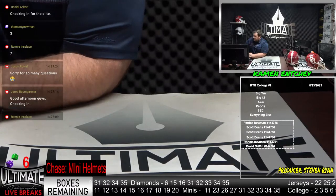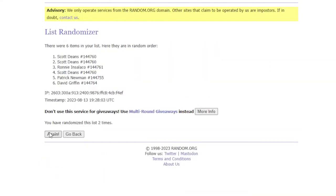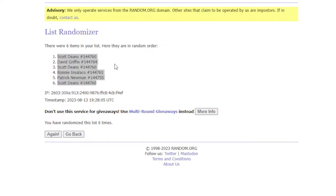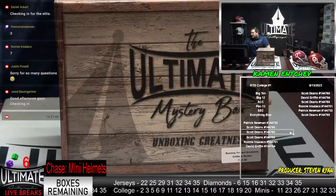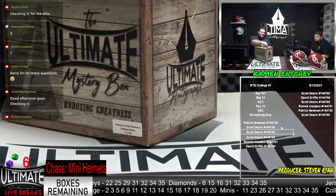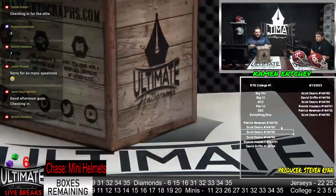Moving and grooving here at Ultimate. So 5 and 6. All right, so Scott Deans has the Big 10. Big 12 is David Griffin. Scott has the ACC. Ronnie the Pac-12. We have Patrick the SEC and Scott everything else. 7 on the way here. 7 of 30 in our college series.